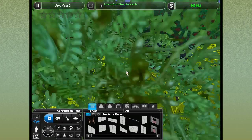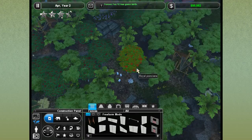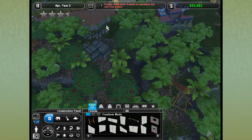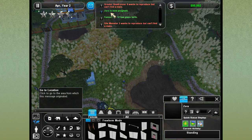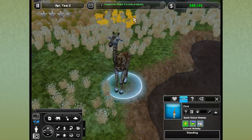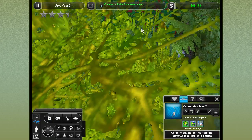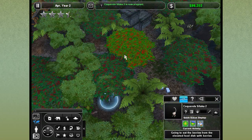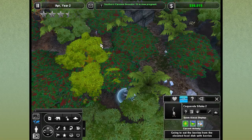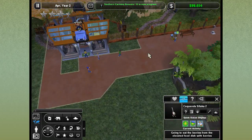Alright, well, the gate is secure. So we're just gonna have to keep an eye out on how these lemurs are escaping. Zora is pregnant. That's excellent. Good job. Our cockerel Sifaka is pregnant. Oh, that's so exciting. And the southern bee eater is now pregnant.